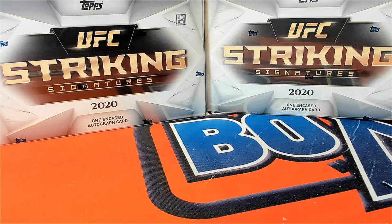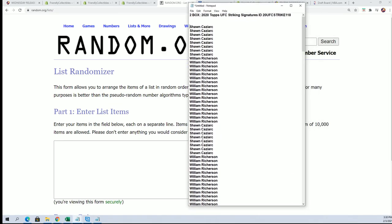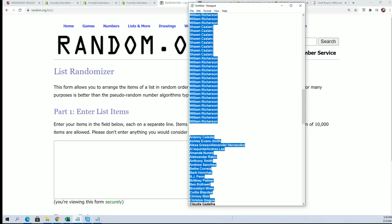There's some really cool retro inserts in there. We're gonna find something nice in this box break, I can tell you that. Sean Kaz and William R, good luck to you.